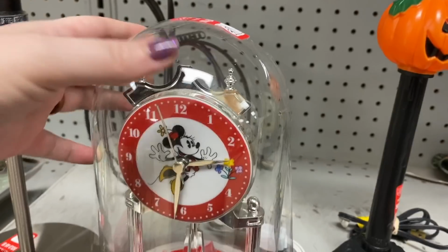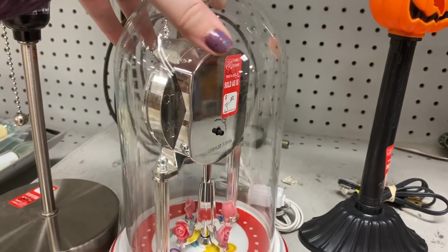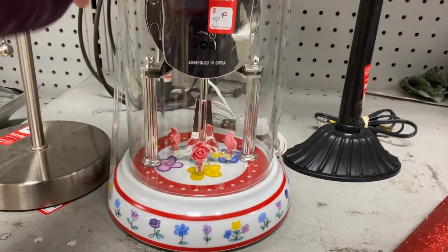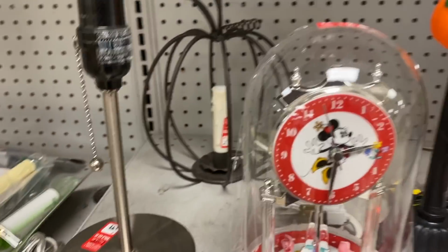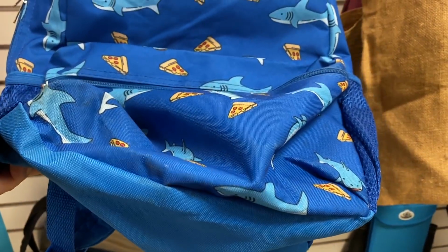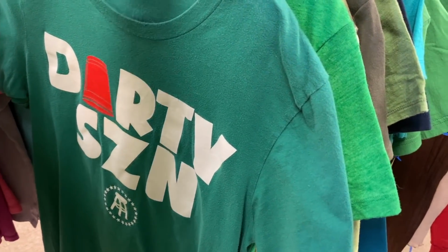I found this Disney anniversary clock over with the lamps, and I was kind of surprised to see it sitting there. I was pretty sure those are worth pretty good money. It did say as is, and I was a little bit nervous as to what was wrong with it. I was checking it over, looking for chips and things like that. It was only $3.99, so I figured it was worth a shot to grab and see what was going on with it.